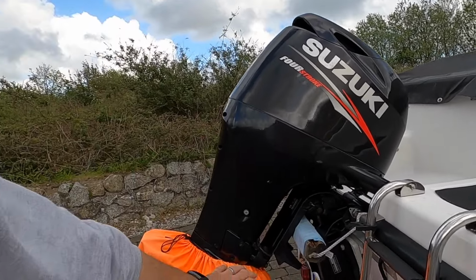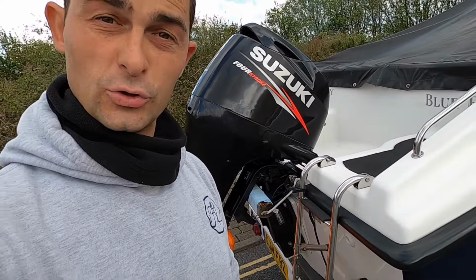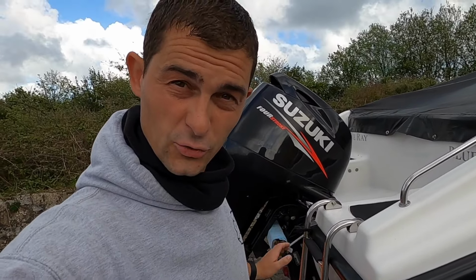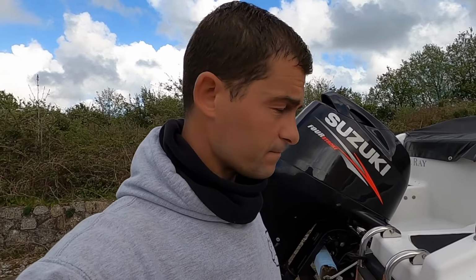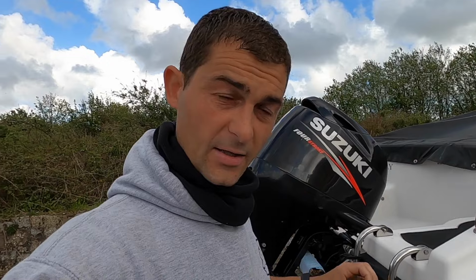Now, you either need to fit some freshwater muffs to the side so it runs water through the engine, because you don't want to run the engine dry because you will damage the impeller, or you want to drop it down and sit it in a barrel. You need to see the engine running. One of the main things as well, when you're checking the service history, is you need to check when the impeller was last changed.